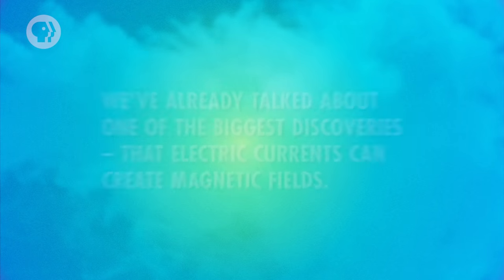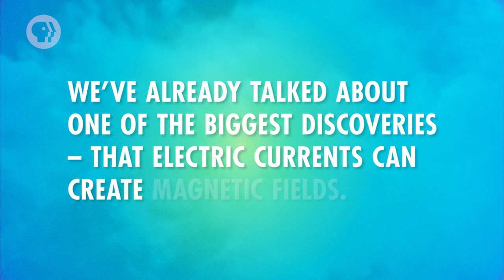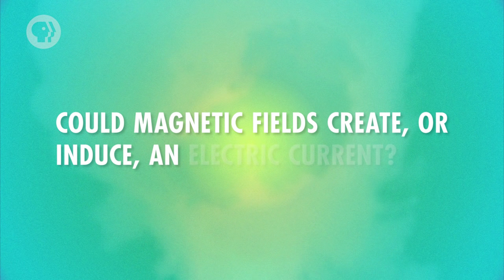Physicists learned a lot about electricity and magnetism in the 19th century. We've already talked about one of the biggest discoveries, that electric currents can create magnetic fields. And once scientists had figured that out, they wondered if the opposite was also true. Could magnetic fields create or induce an electric current?